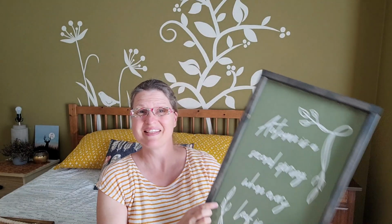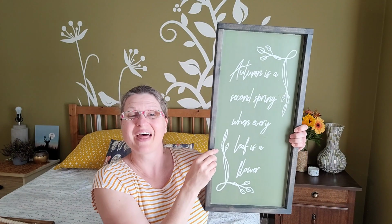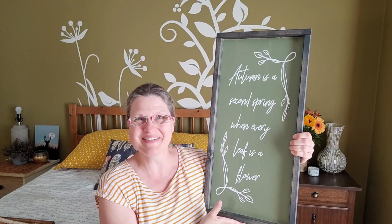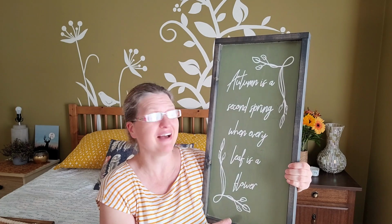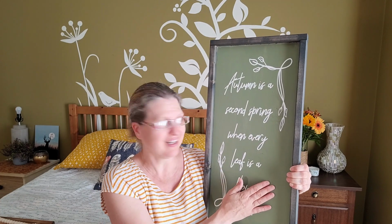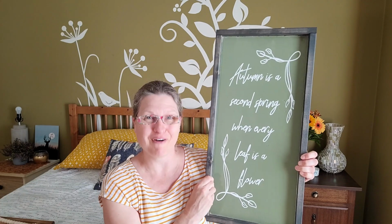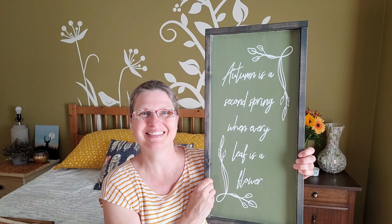Next up is this gorgeous sign that I purchased from my friend. She makes all kinds of different signs, and I fell in love with this one. I love the green color and the distressed frame, and I love the saying. I thought it was perfect because both spring and fall are my favorite seasons.